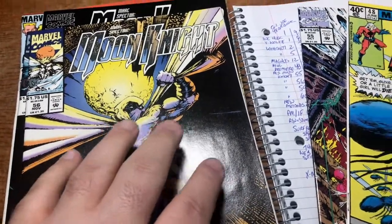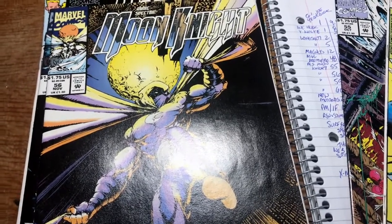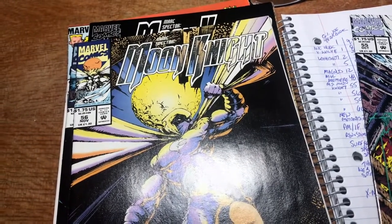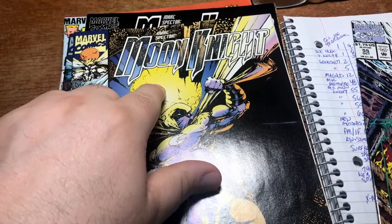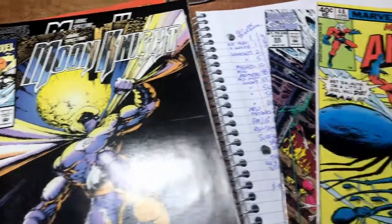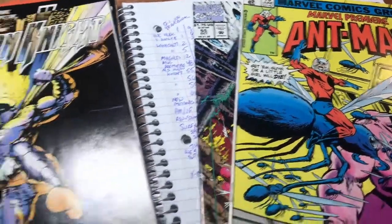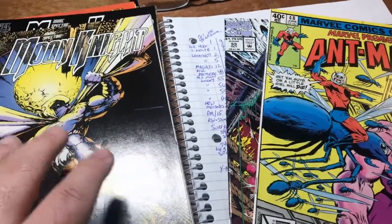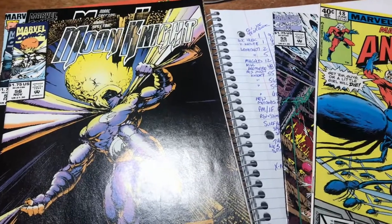I'm not doing a full grading video on these books, but I just noticed something that I know is there. I see it all the time, but it just occurred to me as something to point out because I don't often grade the newer books. This is the Mark Spector Moon Knight series from the early 90s. And here we've got Marvel Premiere number 48 from the 70s. You look at both of these books and you might say, well, they look comparable. Probably the newer book is in better condition, but that's actually not the case.